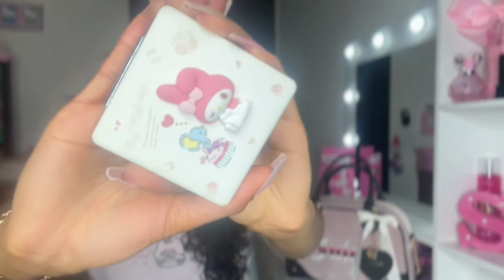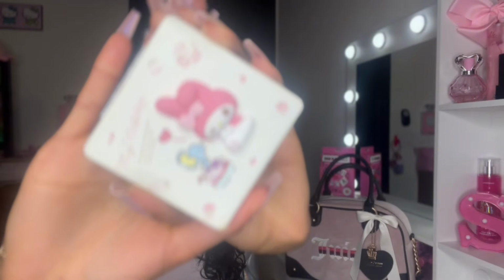I got this pocket mirror from, I went to Miniso. That's where I got this from, Miniso. And we love our girl, My Melody, so I had to show her some love. So this is the current pocket mirror that I am carrying.